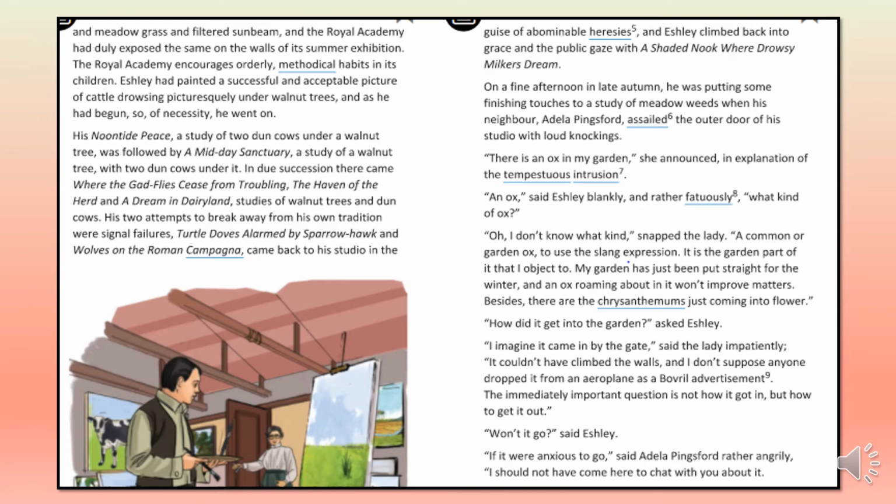Tempestuous intrusion. What does it mean? It's a new word for you. So tempestuous is very stormy, very strong. Intrusion is the forcible entry. So she was trying to explain to Ashley that an ox I found in my garden has forcibly entered. She was explaining it.